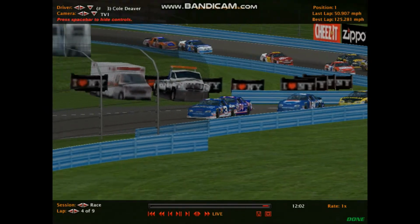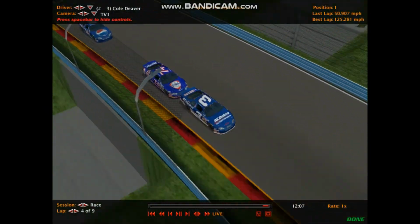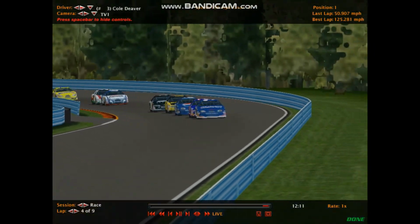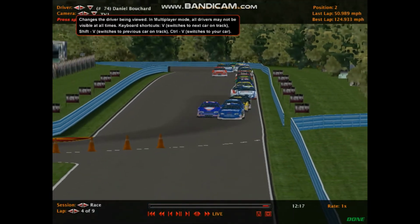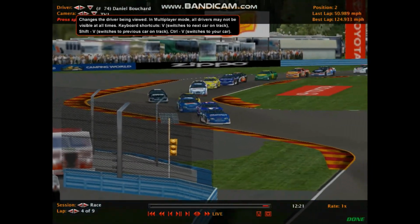Bouchard goes to the inside of the racetrack here as they come through turns 2, 3, and 4. That's the S's in this part of this track here. And Bouchard all over the back bumper of the AC Delco Chevrolet of Deaver. Here he comes to the inside, heading into the inner loop. Deaver just flat chops him off.